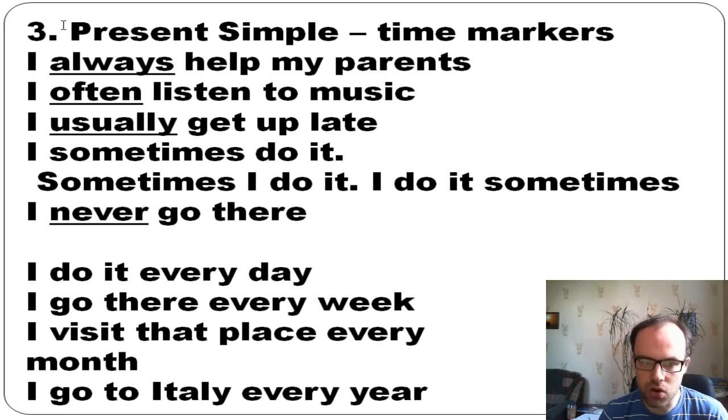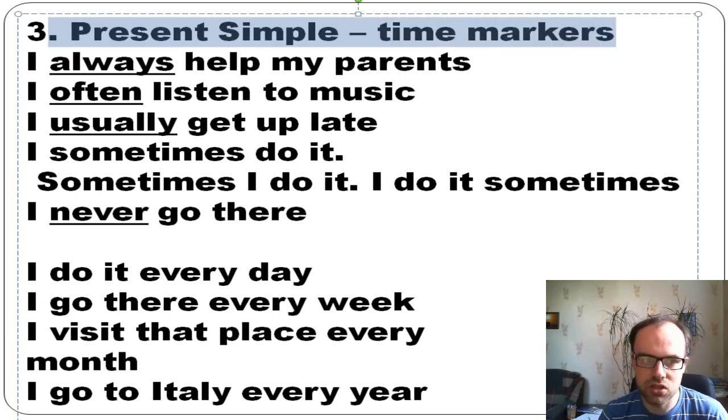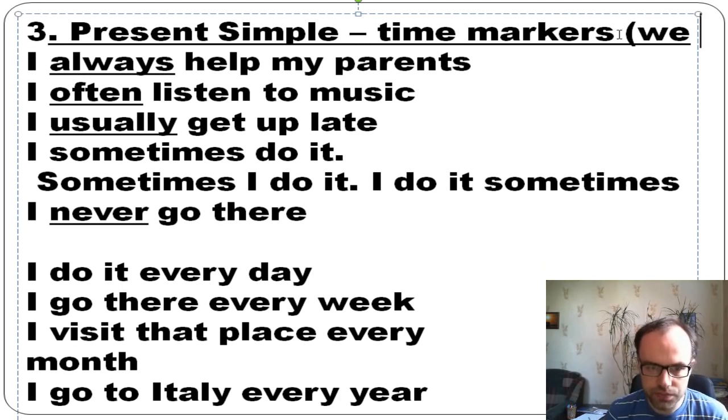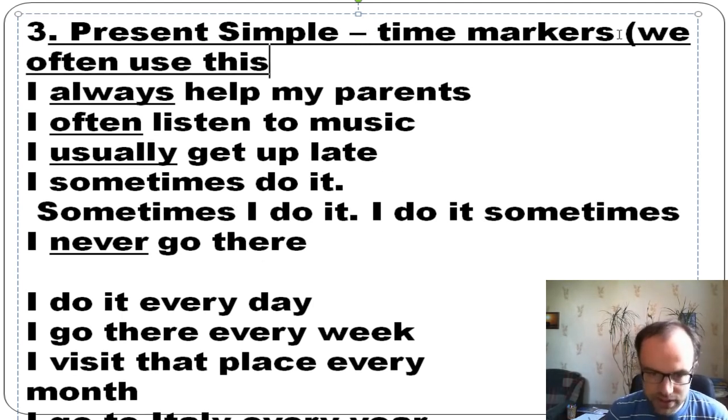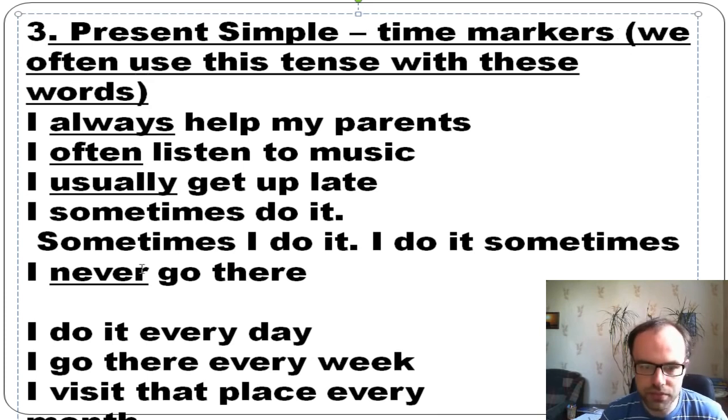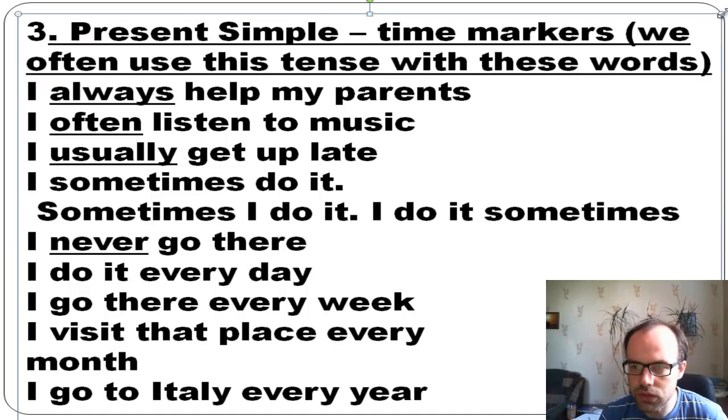Okay? So let's talk about present simple and time markers. Time markers. So we often use present simple with these words. Always. I always help my parents. Often. I often listen to music. Yeah, we say listen to. Don't forget about to. I usually get up late.